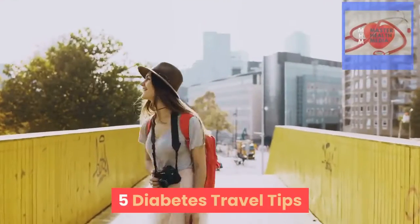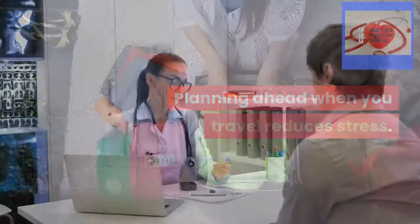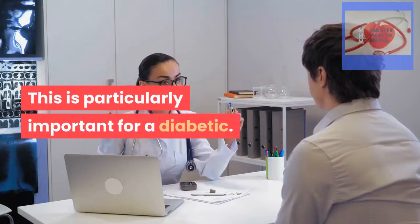5 Diabetes travel tips. Planning ahead when you travel reduces stress. This is particularly important for a diabetic.